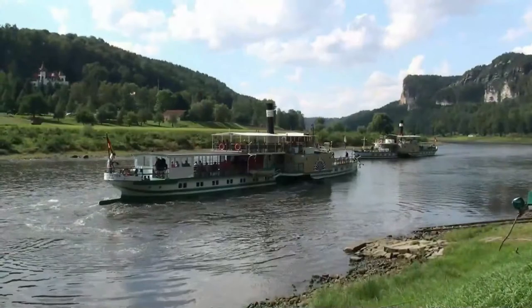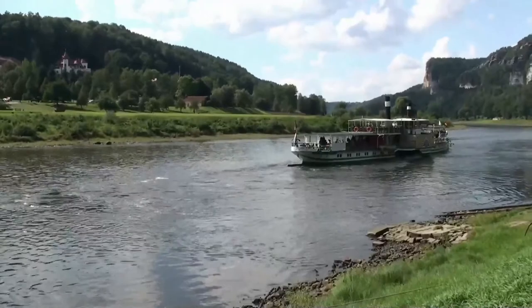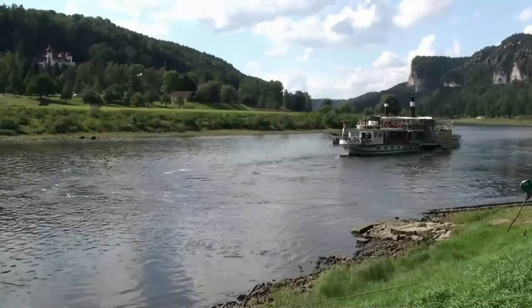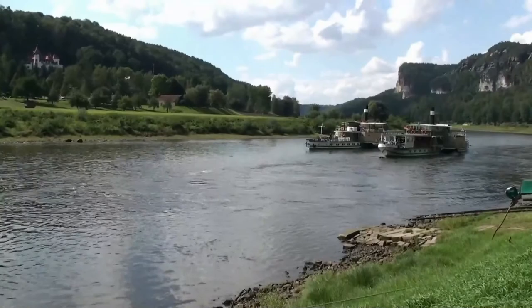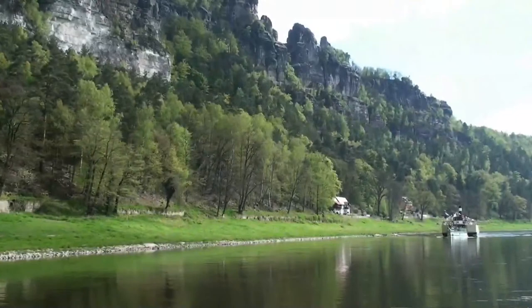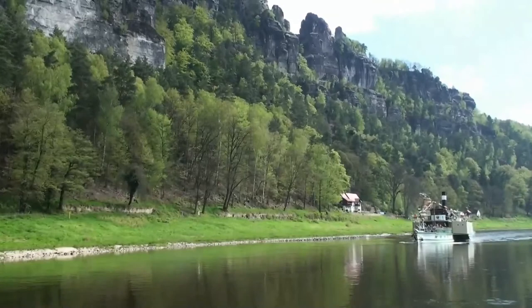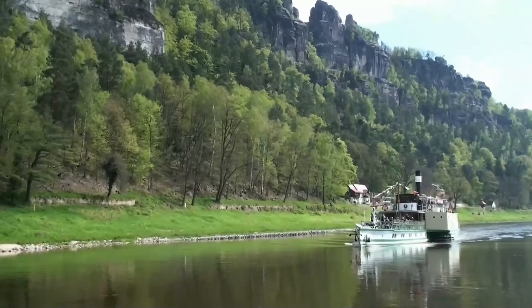We leave Pirna here at Kurut Raten, where she is approaching the pontoon as her sister ship, Kurut Raten, leaves. Now we see Kurut Raten leaving the pretty resort from which she takes her name, and passing the Bastei Rocks, one of the landmarks in Saxon Switzerland. She was built at Blasewitz in 1896 and was originally named, appropriately, Bastei.